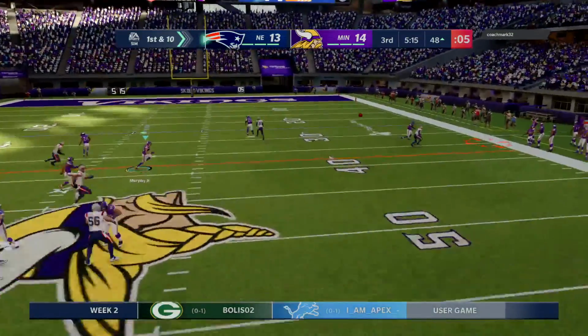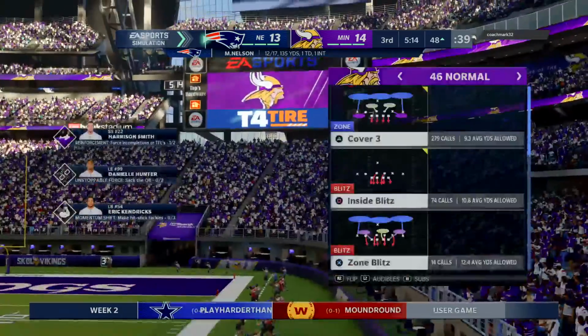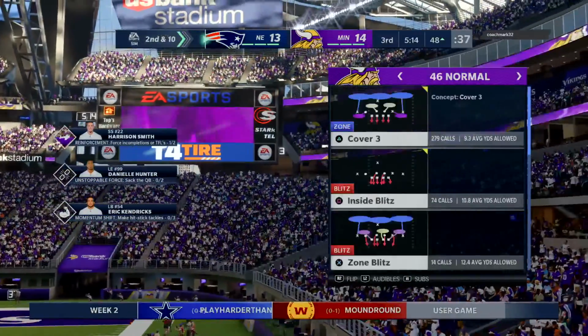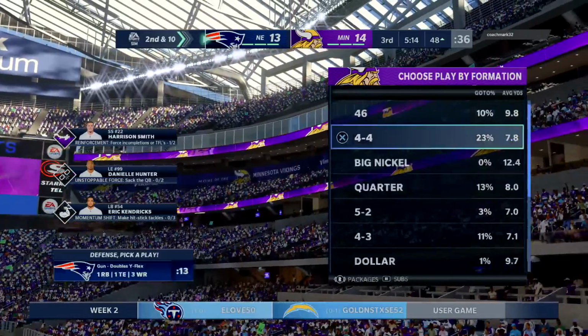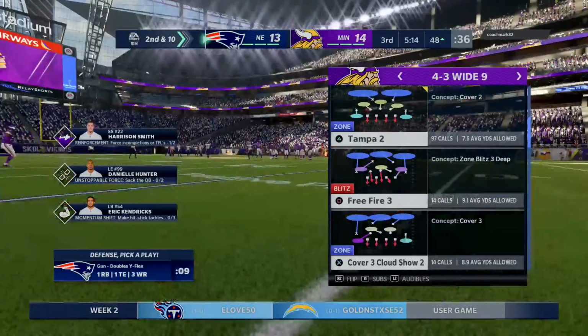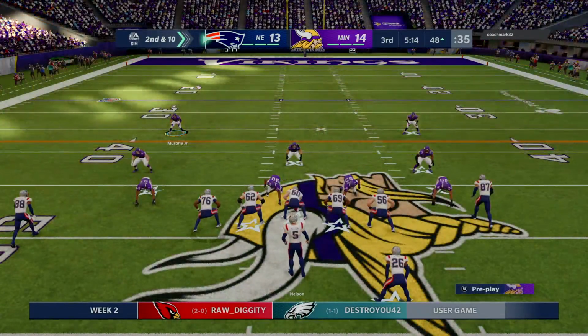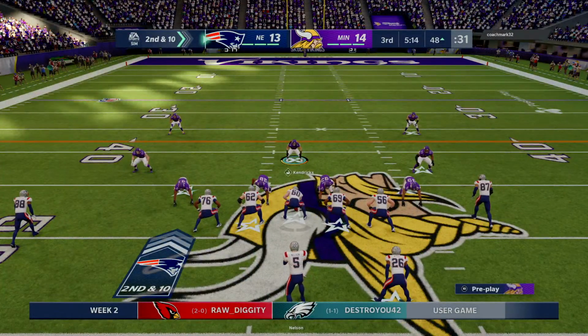Here's Nelson on first and 10. Toward the right sideline, but it's incomplete. They've given up a few first downs on this drive, but getting the incompletion there, that should give them something to build on and maybe turn the tide. So now second and 10 after the incompletion on first down.